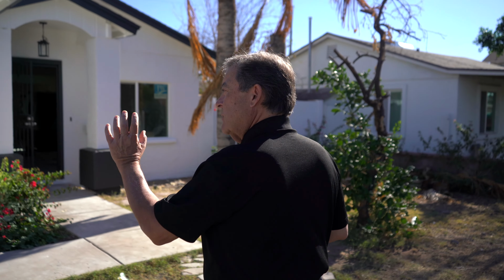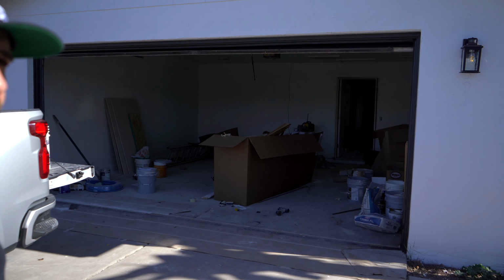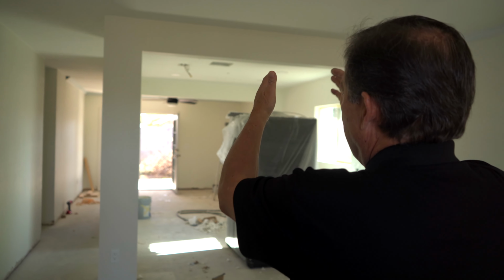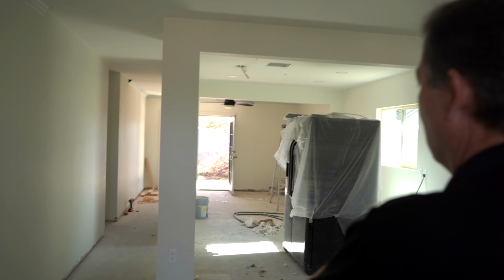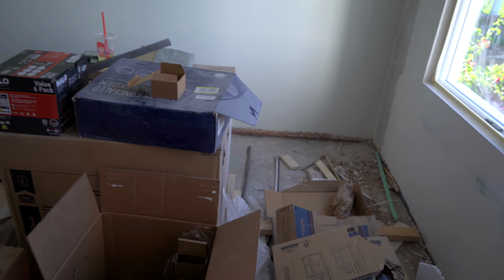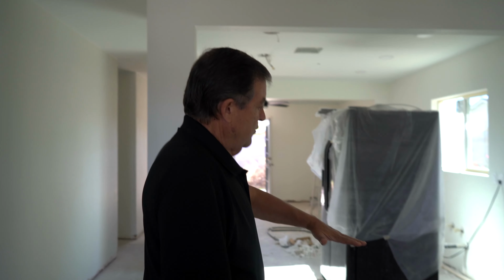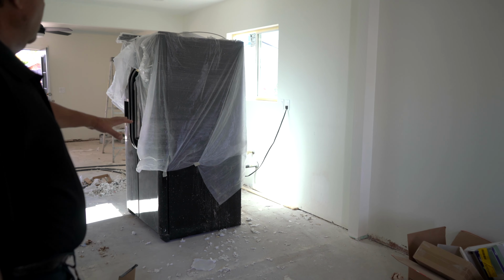Cool. Let's go inside. Well, let's start here. So here you see a garage. When we bought it, there was no garage. There must have been about 10 people living in this house. So that garage had been sealed off and there were multiple rooms in the garage itself. So we turned it back into a garage. And this room here leads into the kitchen and then like a dining area. That used to be a wall. So now we have a nice big window up front and we have a big opening here where we will have cabinets with a bar. Those are due to come in a couple of weeks.